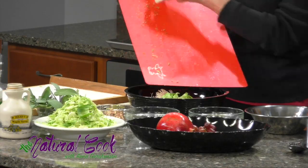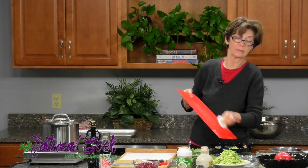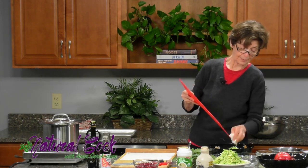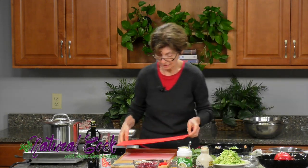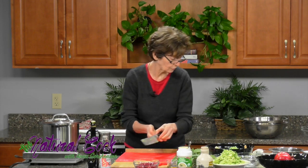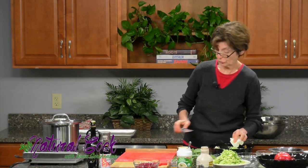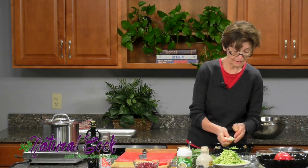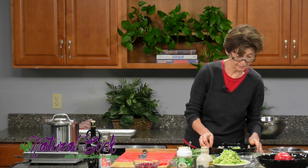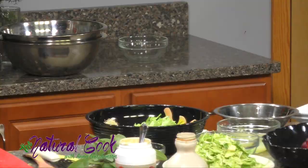All right. Now we will prepare the dressing for this salad. The dressing is really very, very delicious and full of nutrients as well, because tahini is the paste of sesame seeds. It's really wonderful for you. It has calcium. It has a lot of good nutrients. I know that I'm preaching to you all the time about eating more plant food, and this is just exactly what you need, especially at this time of year.